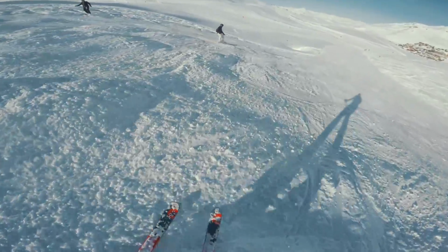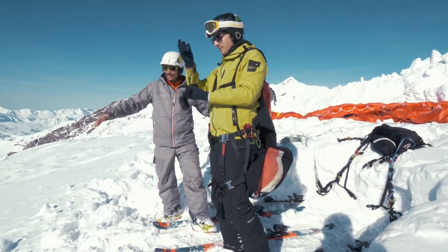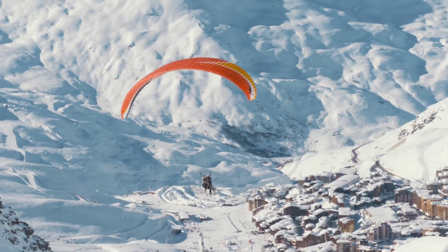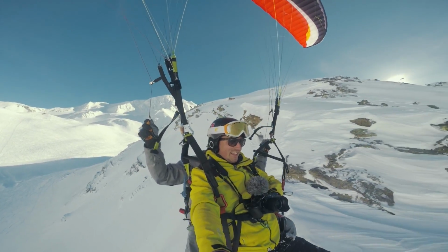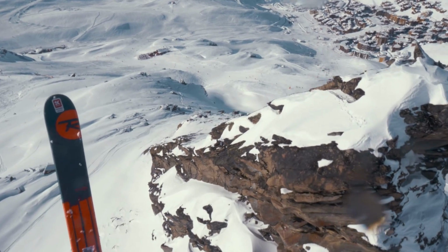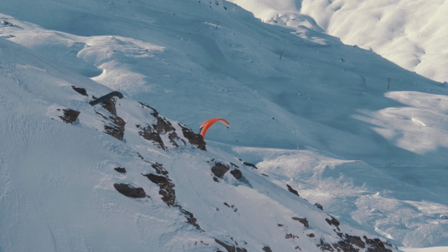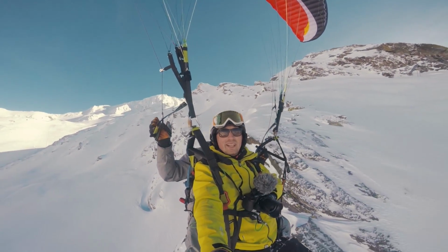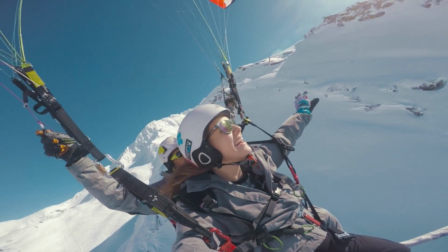Stretch and now flat out. Okay. Good. Cool. Let's do it. Keep skiing. Just keep skiing. Oh, got one ski. In a completely different way. Oh my god. Woo.